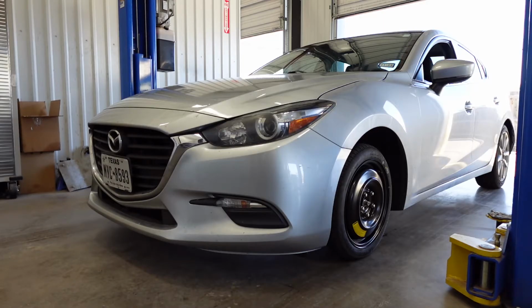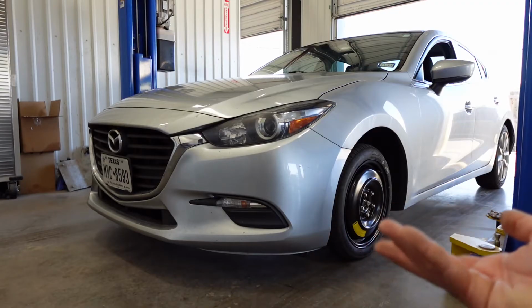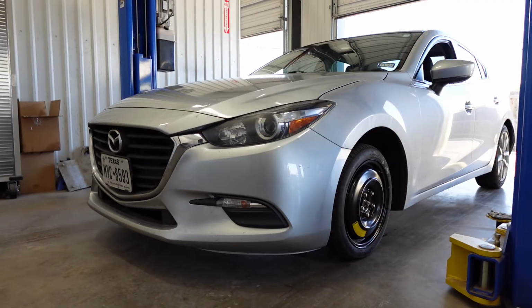There is some transmission pan damage, so I'm going to be removing the transmission pan to see if any damage was made to the valve body on the transmission and to the, it's kind of like a filter, a plastic filter underneath the transmission pan that picks up the oil. Make sure all that's good under there. So let's get to it.